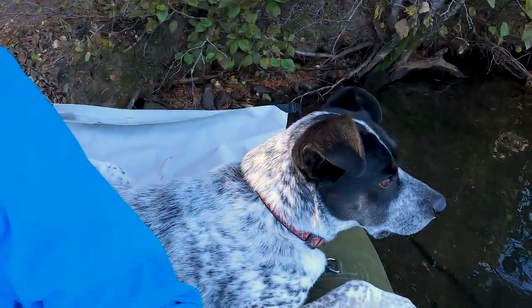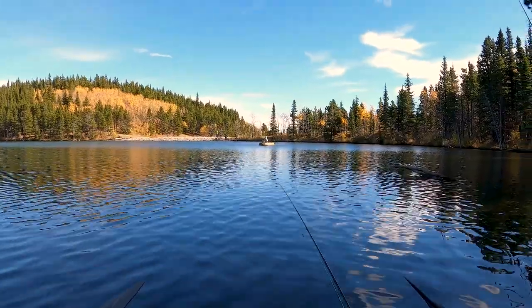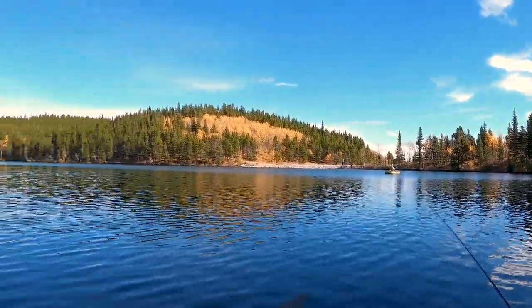Piper's on the back of the boat, ready to try to catch some fish. Josh is out there. We've seen a couple rise, but hopefully we can get into a couple.